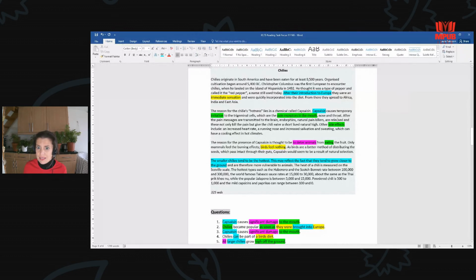It doesn't sound very pleasant. You know, I really like spicy food. In the UK, we eat a lot of curry. It's one of our national dishes. It's pretty cold here at the moment. Spicy food, hot food, it makes me happy. So, yes, but I have to say, having temporary irritation to the trigeminal cells, which are pain receptors in the mouth, nose, and throat, I don't think that's going to make me particularly happy.